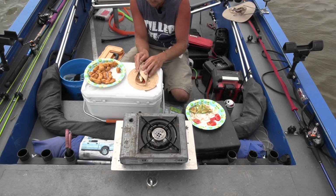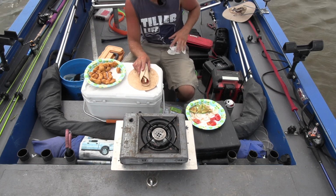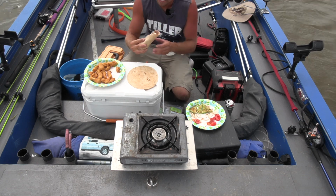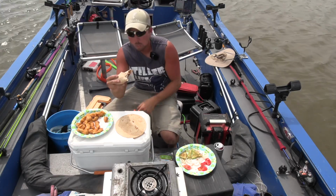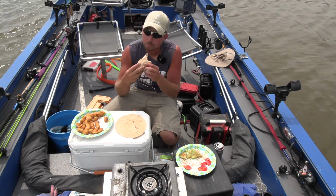And that was quick. From, what time is it? Less than a half hour from the time I started cutting that fish up to eating it. So less than a half hour. It's pretty dang good.